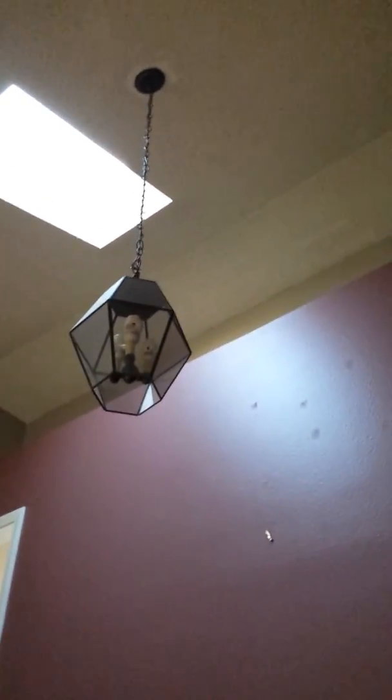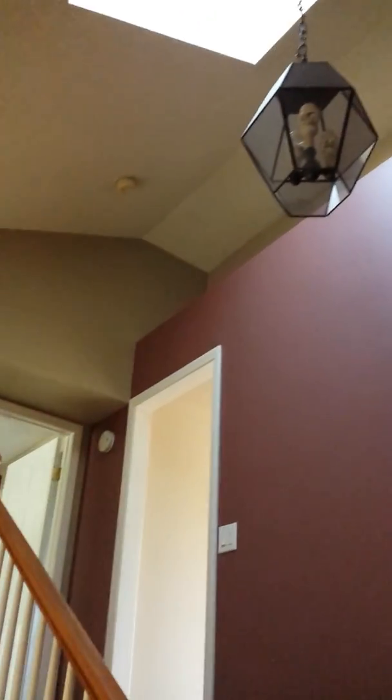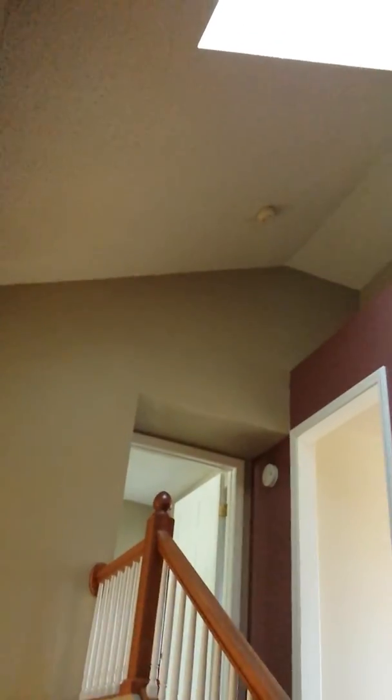And we talked about putting a recessed light in here instead of that as well. Maybe even two, just to brighten it up. Maybe one on that side and one right here, and one on either side would be good.